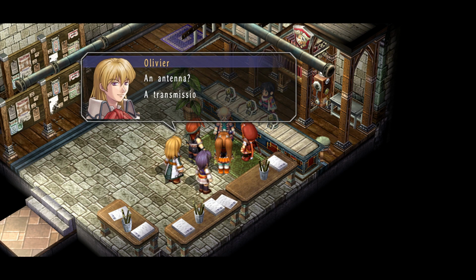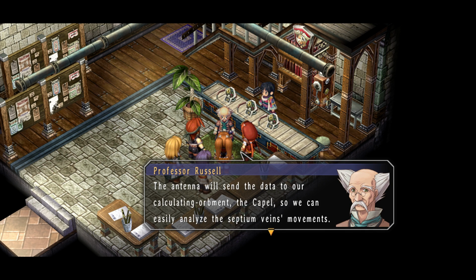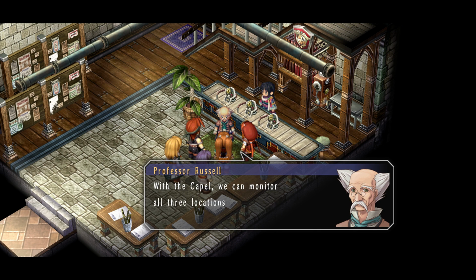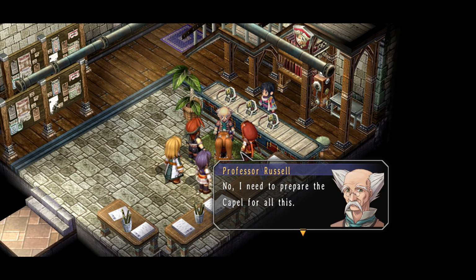Okay, who knows the right angle, though? Okay, so yeah, wirelessly sending data. They already have that in this universe. I think we have a better idea.